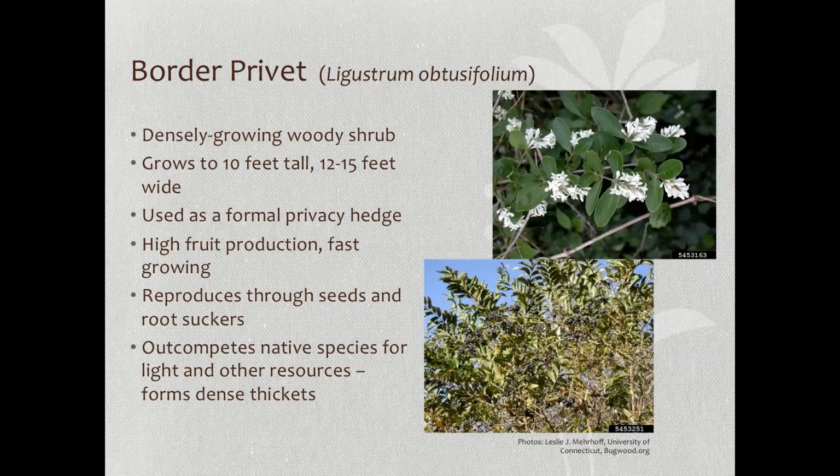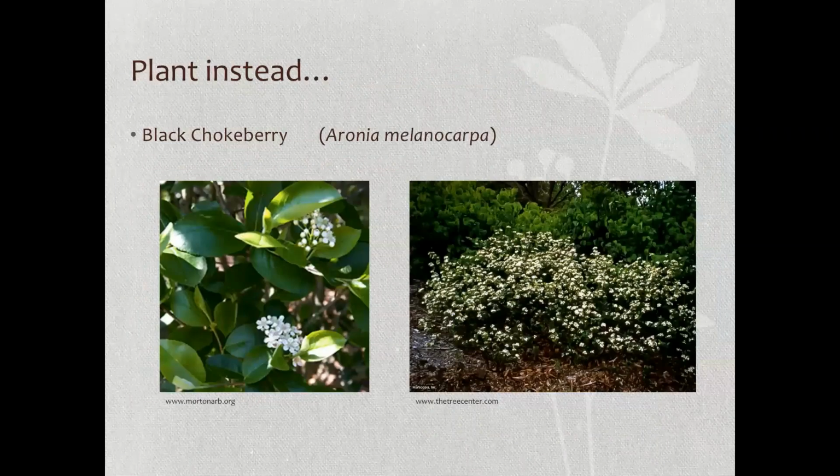This was native to Asia, to Japan, to China, to Korea. There are a bunch of different species that are invasive. There's glossy, Chinese, Japanese, California, Amur. So all of those border privets are considered invasive. So what could you do instead to create that kind of hedge-like look? Black chokeberry, and this is actually considered what Doug Tallamy refers to as a keystone plant, because it has lots and lots of value for our native fauna.